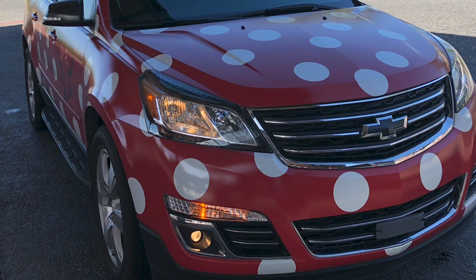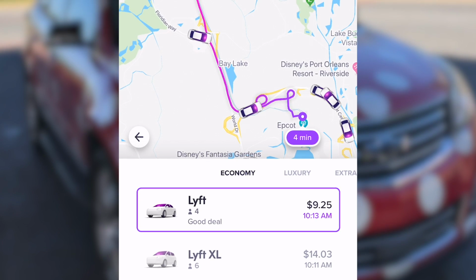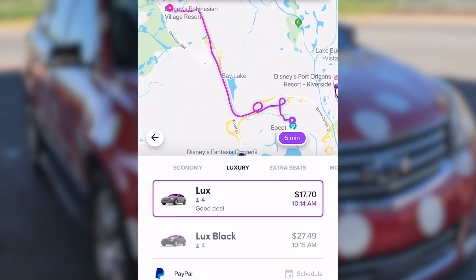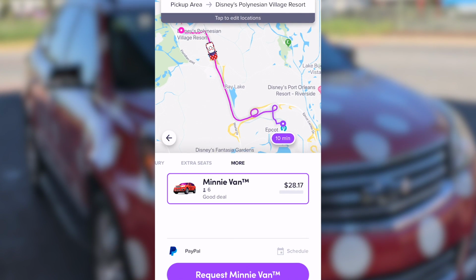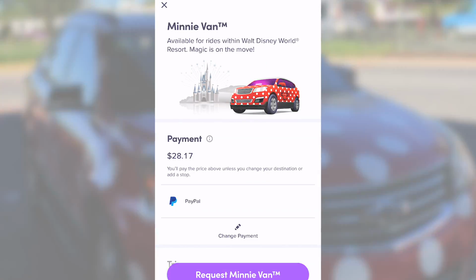Also, you have the situation where you can maybe trust the driver a little bit more because they are Disney cast members. I don't know why that makes sense, but in my head it does. Also, the Disney cast members tend to know where they're going on Disney property. They've been trained to drive around Disney property, so they may get you someplace a little bit faster than a Lyft or an Uber driver would.